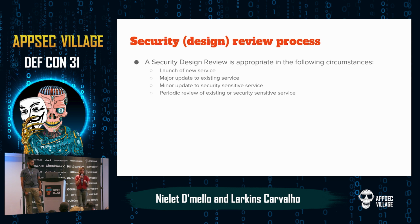So when should you be doing it? You can do it whenever you're launching a new service or anytime there is a major update to an existing service. Any service that has a security sensitive context, you need to have a security design review as well. And periodical evaluation of your services. So this is part of the process. At an organization level, like even at Datadog, we define when you should have a design review, because folks need to have a clear understanding of the expectations here.